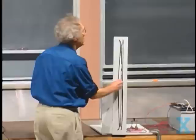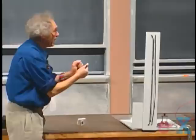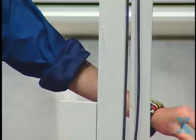The two wires run vertically. This is one wire, and this is the other wire. And when I run a current in the same direction, then they will attract each other. And you will see that shortly. 3, 2, 1, 0. See, they go towards each other.